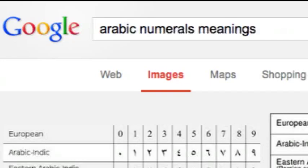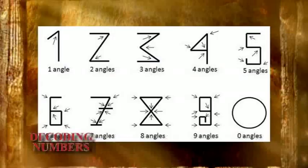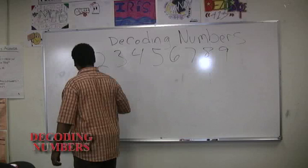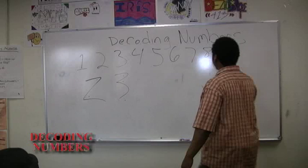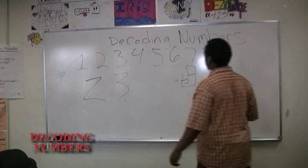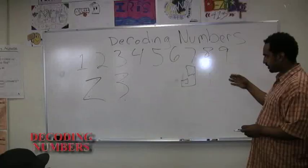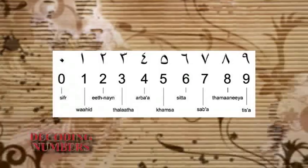If you go on YouTube or Google, there's people putting out information trying to explain this. Pretty much what they're saying is, the reason 2 looks the way it does is because it represents 2 angles. The reason 3 looks the way it does is because it represents 3 angles. But then when you get to number 9, they try to force the issue and say that 9 is supposed to look like that because you could count 9 angles, but no one writes 9 like that. That's not a natural way to write 9. They say that system came from the original Arabic system that came from Africa into Europe.